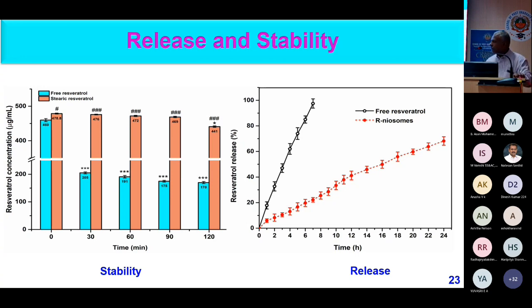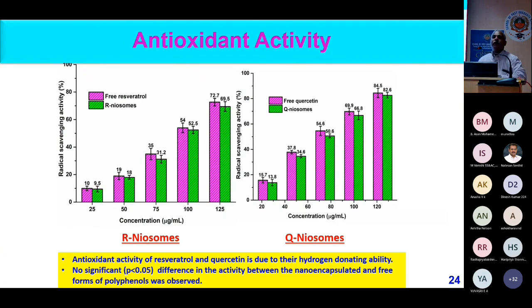So encapsulation, that is niosomes, helps in sustained release. The red line you can see here is the sustained release. There is no change in the antioxidant activity of resveratrol after encapsulation. You can do the encapsulation, but there should not be any compromise on its functional properties. That is very important.